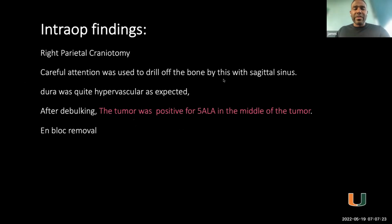The dura was hypervascular, and actually in this case 5-ALA was used. I guess we have a clinical trial to look at it in patients who we think may have a meningioma, to see what the role of that is. And in this case, the tumor, after they debulked it, was positive for 5-ALA in the middle of the tumor, and ultimately was able to have an en bloc resection.